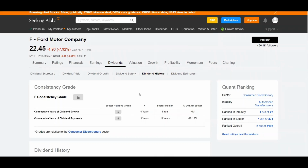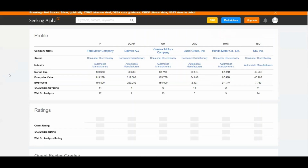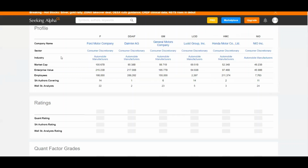But let's dig a little bit more. Let's go to the peers and dig more into the numbers while we're still doing the quantitative side. Maybe you don't want to buy Ford just for dividends. So I'm actually going to show you guys how to research these stocks, just to research a good stock in general. So this is their peers. I'm really not looking at the other companies. This tab, the peers tab, gives a great overview of everything about the company.